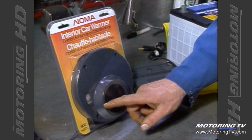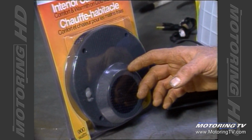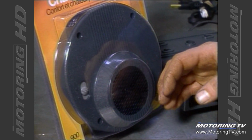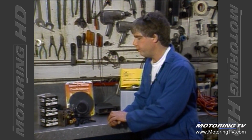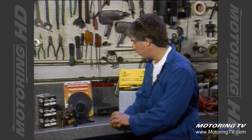We've got two interior car warmers here. This particular one is designed to be mounted vertically. You would install this on the right side of your car, just adjacent to the right of the passenger's feet on that panel. And it won't make your car toasty warm in the morning, but it will take the bite out of that cold and it'll help to defrost all your windows very quickly. The car will be quite comfortable when you get in the morning.